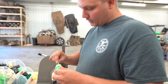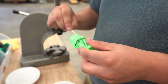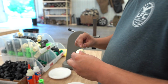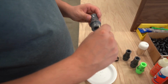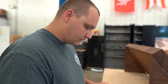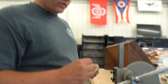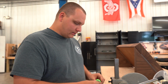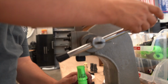So just put a little bit of epoxy on here, and I'll get a couple ready to go. We also put these grooves in here to give the epoxy something to hang on to. All of our bands are aluminum, and we get them Cerakoted just like you would a shotgun, and they've held up well for us. So we'll throw this in the press.